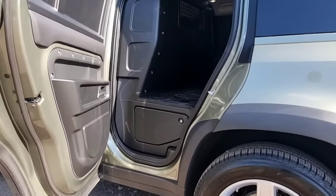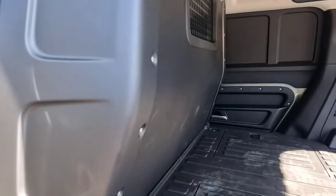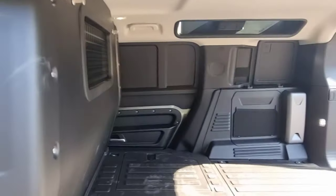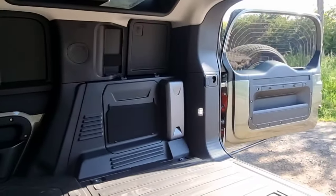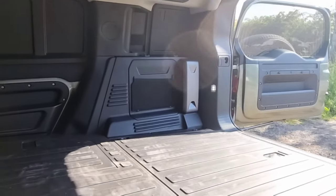But there is a third seat here that does come up, which is an armrest at the minute with cup holders. So yeah, it can be a free seat. I think it will be quite squashy though with me. I don't know, it's because I'm quite big. But yeah, three seaters at the front. It's not ideal for family.